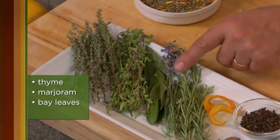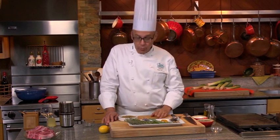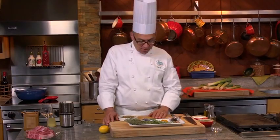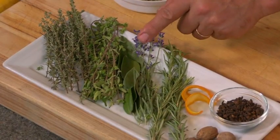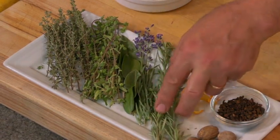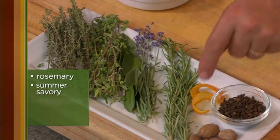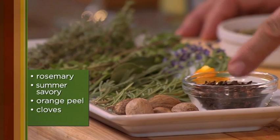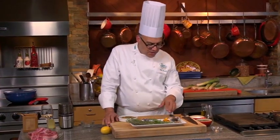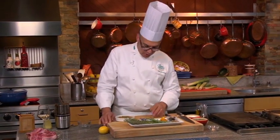Now here's an interesting one. This is lavender. And it's not the lavender that lives in your grandmother's underwear drawer. This is the actual herb that has not been doused with perfume. And you use the buds on the top. You can buy this in specialty groceries. I've got here some rosemary, a little bit of savory tucked in between, and then orange peel, cloves, and nutmeg. And of these herbs, I have equal parts of all these and then about 1/8 that much of cloves and nutmeg, which tend to be a little bit stronger.